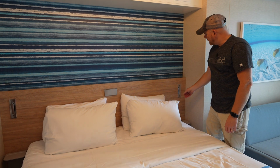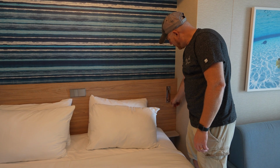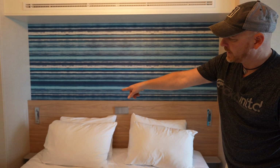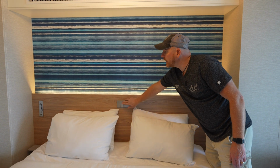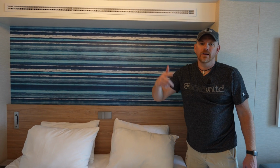So let's look at the amenities here. We do have a reading light over here on the side that you can focus, as well as a USB port. Now this is also on both sides of the bed. So you have a USB over there as well as a reading light. And of course you have your light controls in here if you want to turn lights on and off without having to get out of bed to do that.